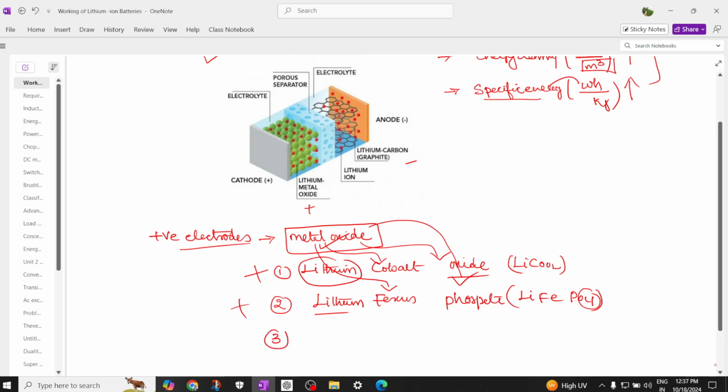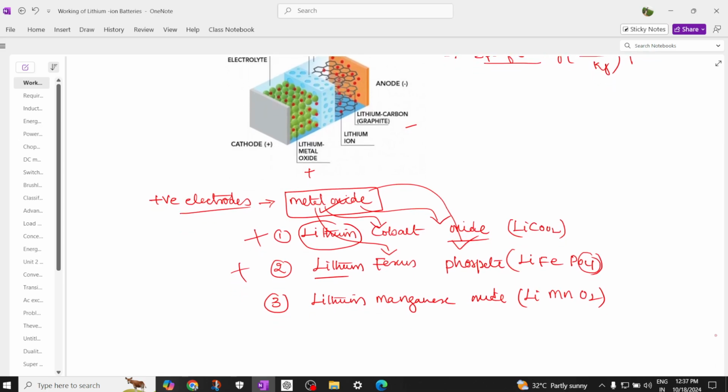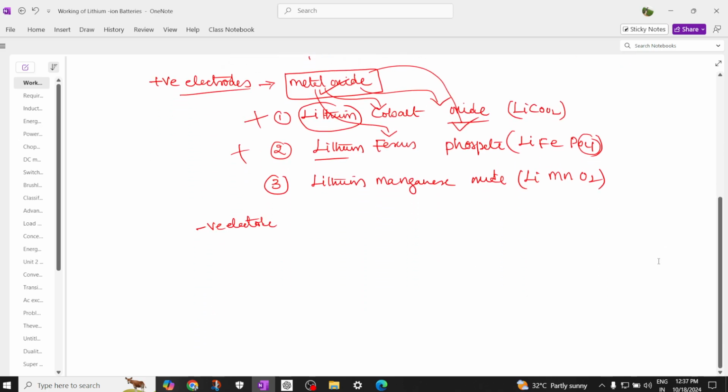The next possible positive electrode is lithium manganese oxide, which can be written as LiMnO. So this is how to classify all the positive electrodes, and now let's classify the negative electrode. The negative electrode can be of the below category.